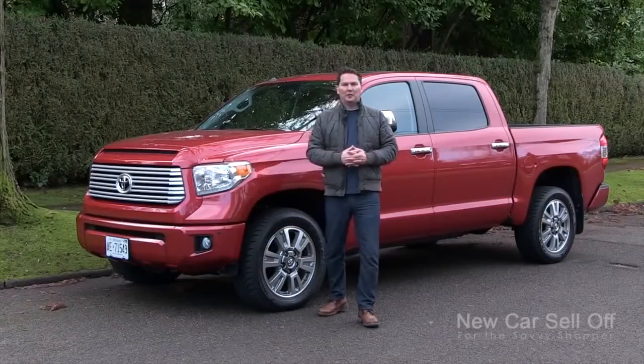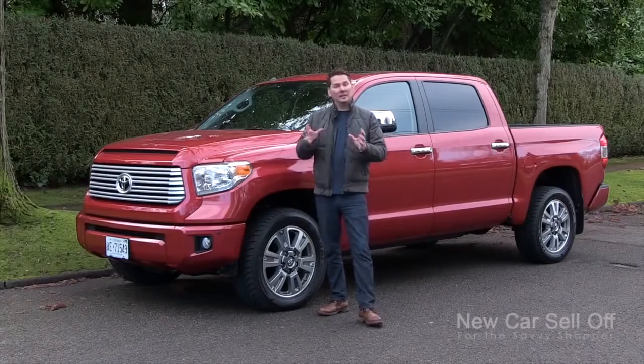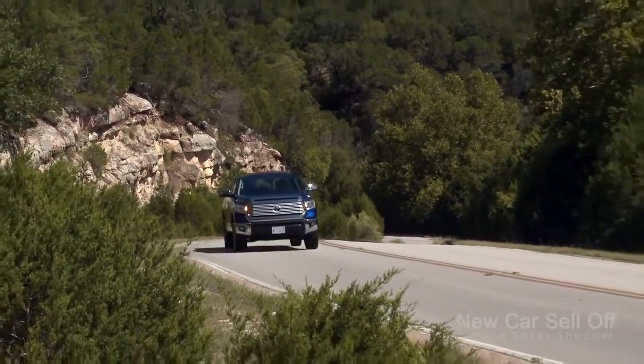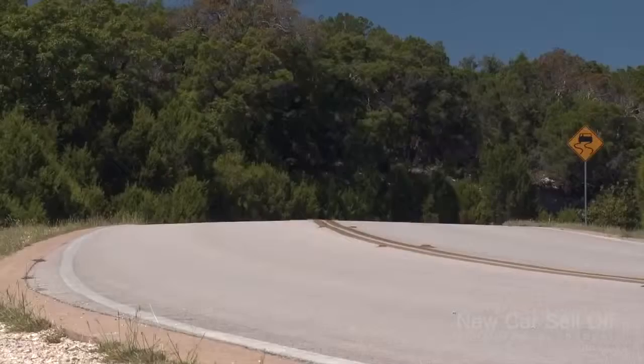Yes, this 2014 Toyota Tundra is a worthy competitor in the pickup truck market, but it's limited because they don't have the engine choices the domestic manufacturers have. It doesn't have the same interior refinement as some of the newer trucks like the Ram and the new General Motors Sierra and the Silverado.